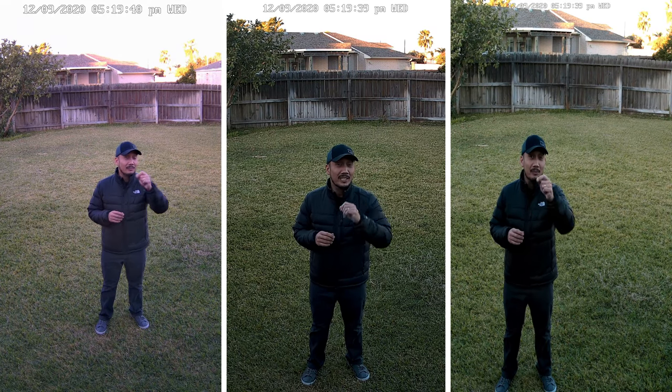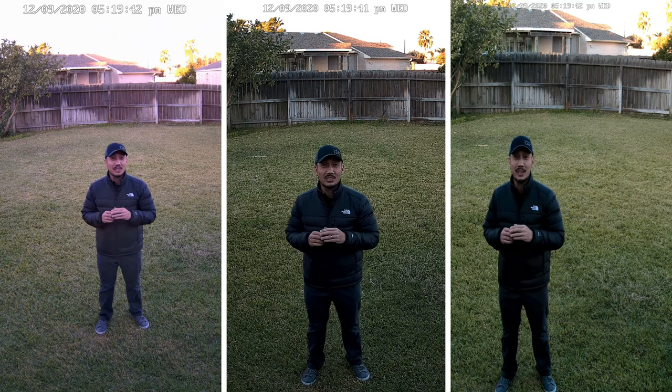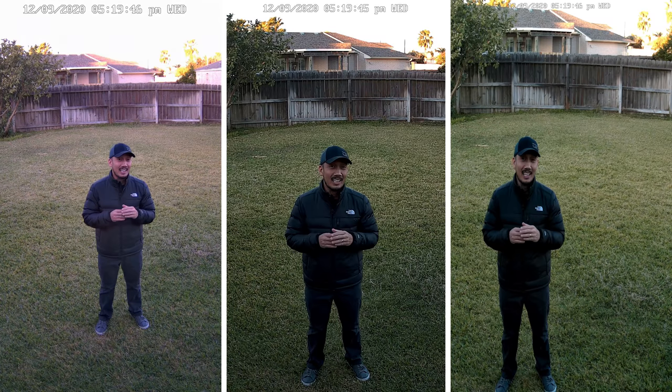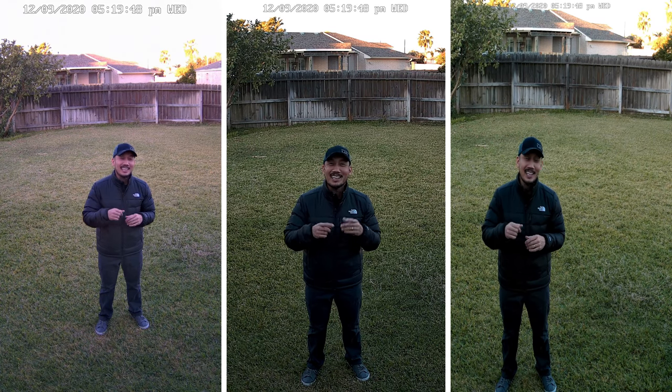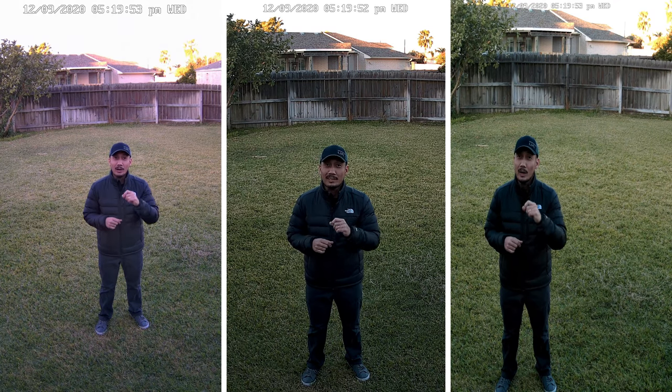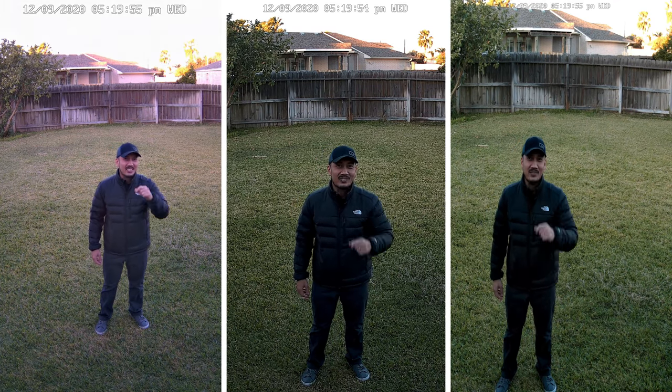So this is the 12 megapixel, the 8 megapixel, and the 5 megapixel Reolink AI PoE IP NVR cameras. Which one is better? And I know one is better in night vision. So let's find out.